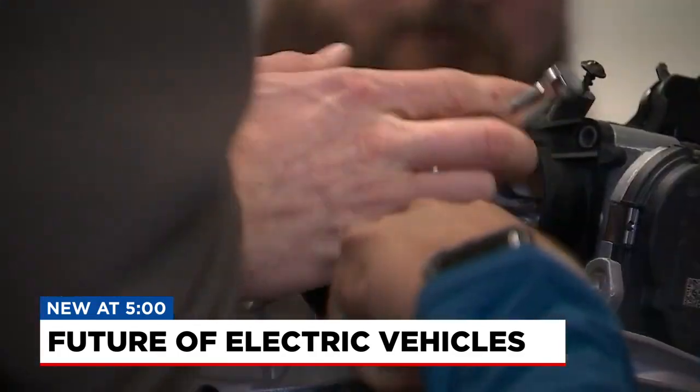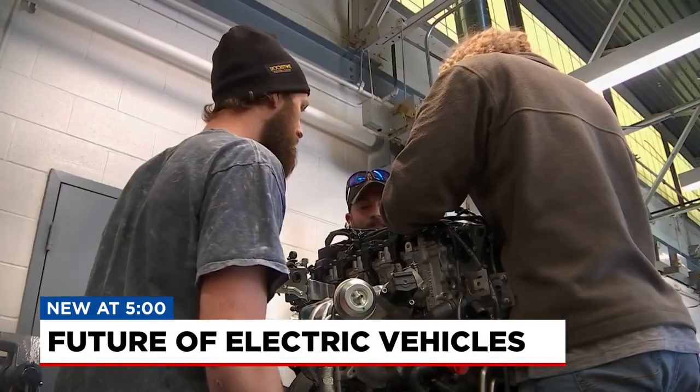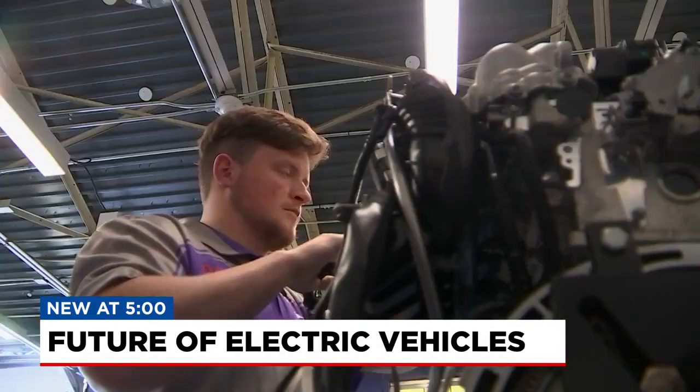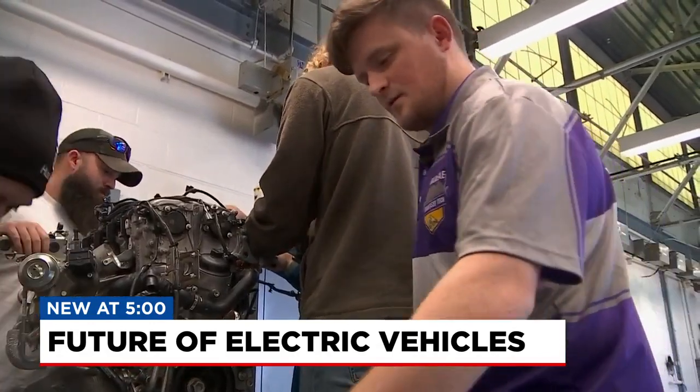In this lab, they learn to take apart a gas combustion engine piece by piece and put it back together again. What's that knocking sound? You just gonna leave that on? It gives them the tools they need to learn what will move the automobiles of the future.